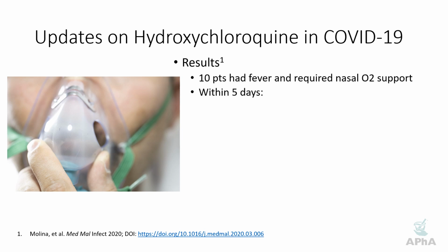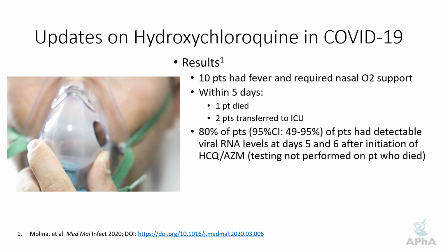10 patients had fever and required O2 support. They didn't say whether that was high flow or just normal nasal cannula. Within 5 days, however, they noted that 1 patient died, 2 patients were transferred to the ICU, and 80% of patients had detectable viral RNA levels at days 5 and 6 after the initiation of therapy.